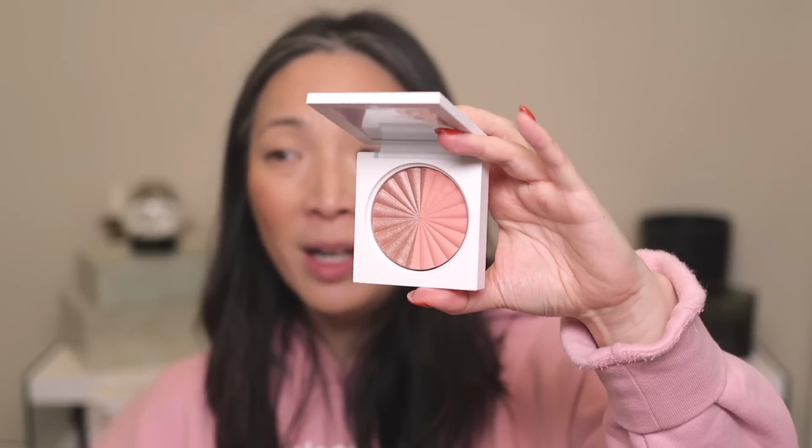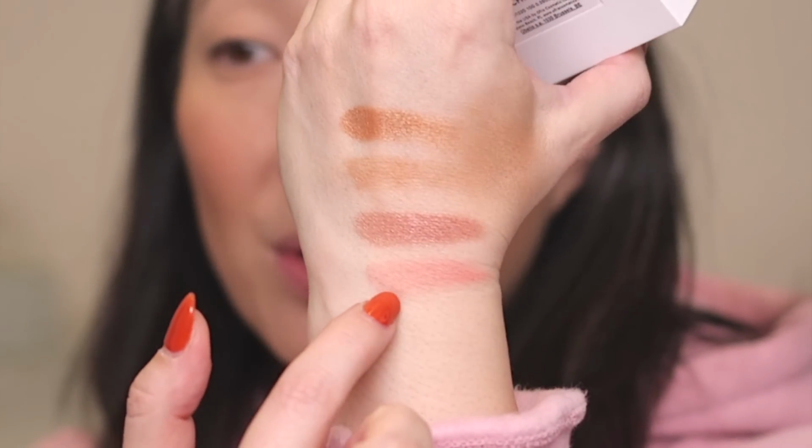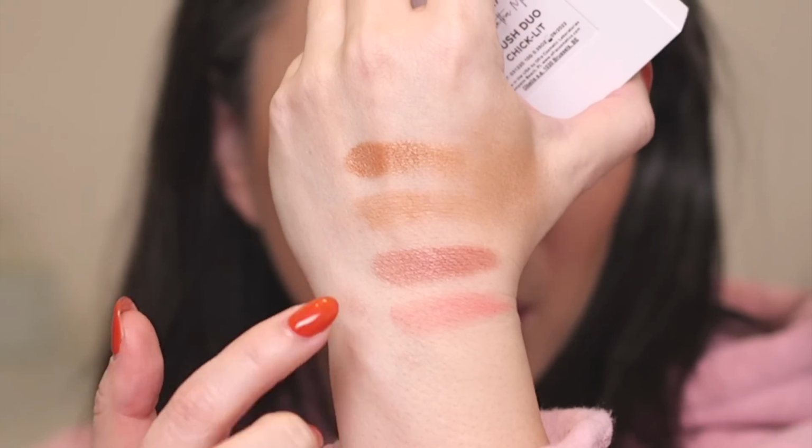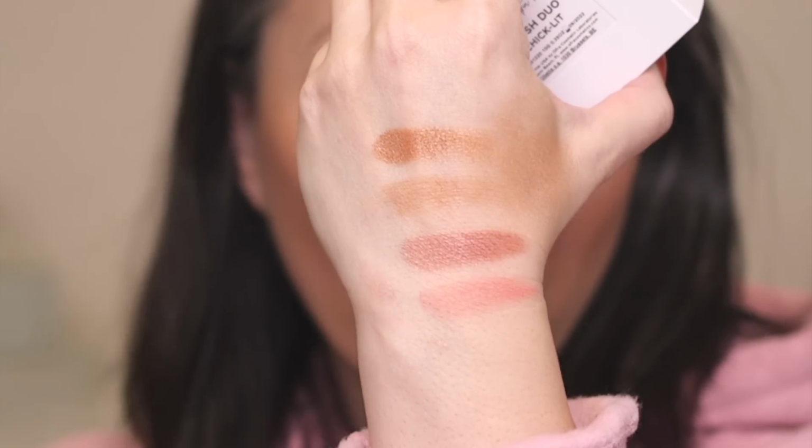But we do have blush to play with, which you guys know I love. So again, this is the Chicklet blush. And look at how beautiful that color is. Let me go ahead and swatch this. So here is the shimmer side, and here's the matte side. Ooh, I love this pairing. So there's the matte side, and then there's the shimmer side. I love how the shimmer is a little bit deeper, a little bit cooler than the matte side.